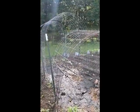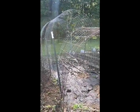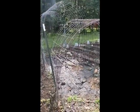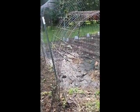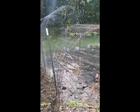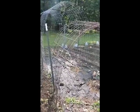But this cattle panel on the end was damaged, and we had to cut off the end of it to be able to use it, so it's much shorter. Looks like an igloo. I'm going to move that one and try to straighten it out and use it for probably some peas. I'll move it now, plant peas in the fall. It's too hot for peas right now.